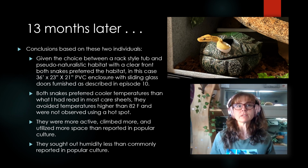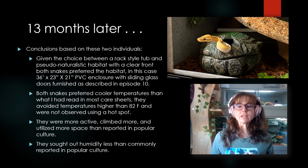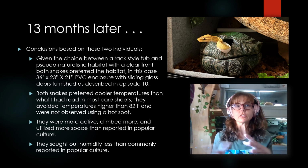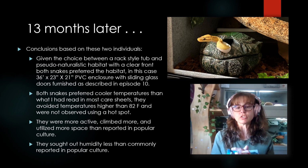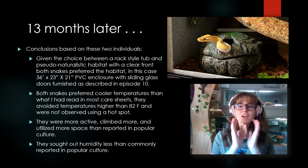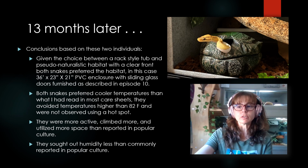So I just make the habitat so that they are able to express species typical behaviors in addition to some novel behaviors. And it's not completely naturalistic, it's not bioactive, but it's also not completely sterile. It's a combination. So definitely these two individuals preferred the habitat at large, and they preferred cooler temperatures and less humidity. Given the option to have higher temperatures and higher humidity, they preferred less. And again, this is two individuals that I studied for over a year.